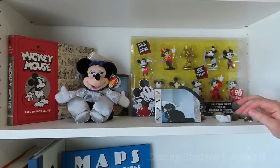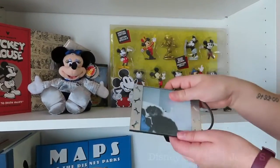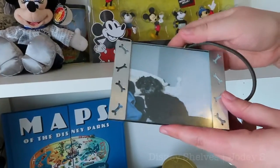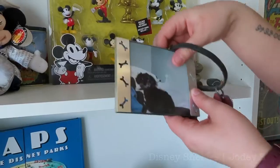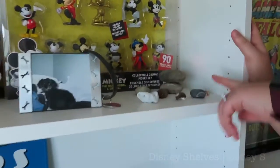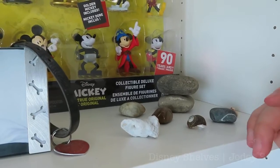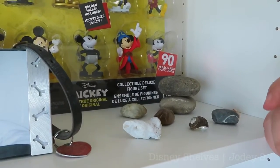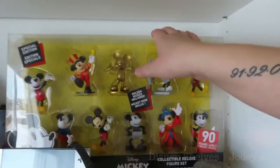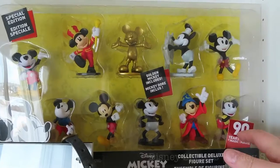This shelf actually includes some non-Disney things on it. The first one being this photo of my very first puppy named Pepper. I still have this as well as her collar hanging off of it. Then we have a bunch of special rocks here from different places all over the world, all the way from Australia to Sam's backyard.